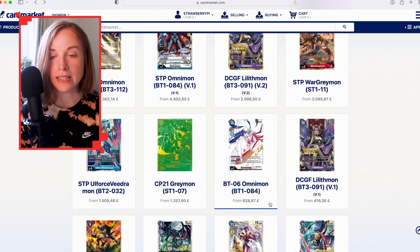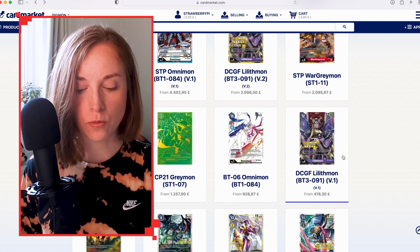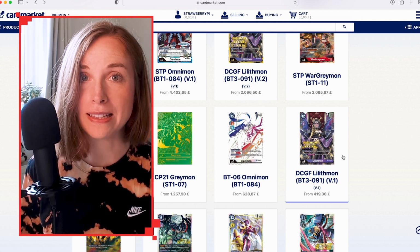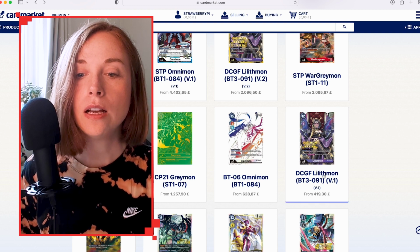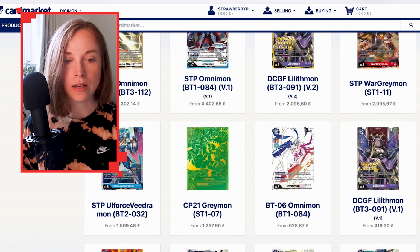Also, unsurprisingly, this isn't a tournament card. This is the Omnimon Ghost Rare from BT6. It is so difficult to pull. That's why it's so expensive. I know someone who has opened up a whole pallet, and there was only the one Ghost Rare in that whole pallet. So it's understandable why it's so pricey. One day I'll own him.